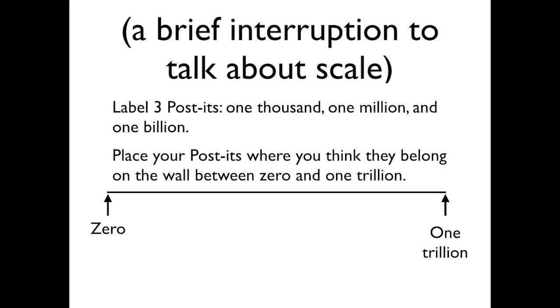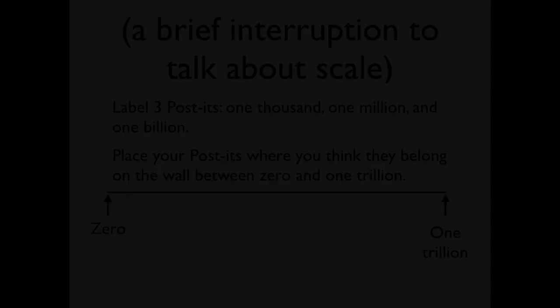And you've got post-it notes on your table, and I'm going to ask you to take three per person and label them with 1,000, 1 million, and 1 billion. And then, as quickly as we can, place your post-it notes between zero over there and a trillion over there, where they go on the line. Does that make sense? Okay, so go back there and do your business with your post-it notes, 1,000, 1 million, and a billion between zero and a trillion. As quickly as you can.